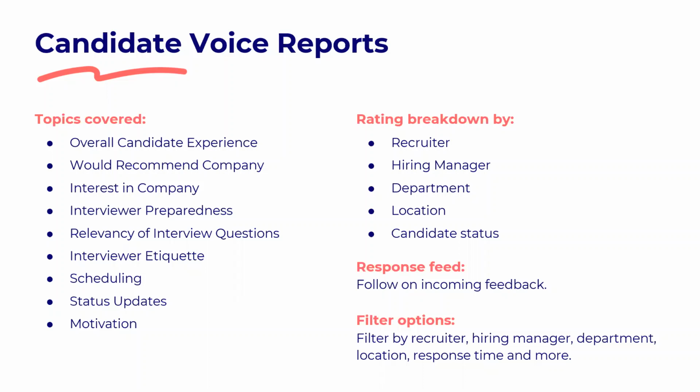The survey will include a rating of the overall candidate experience, what motivated candidates to apply for positions at your companies, and different aspects of the hiring process that include how they were treated by the interviewers, were the questions that they were asked relevant, how was scheduling, how were status updates, which is actually something we can definitely connect to our next topic today, which is auto scheduling. That has a big impact on scheduling, obviously, for the candidate experience as well.